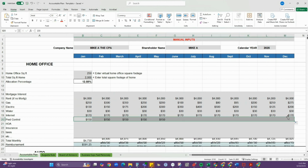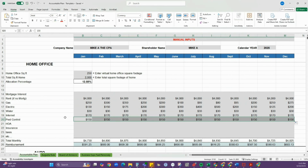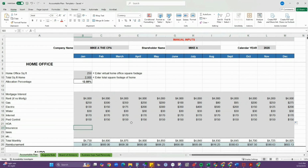HOA. I hope you're not part of one of these. No, bad experience. All right, insurance could get pretty pricey. Let's call it $250 a month, and we'll drag it here. Property taxes can also be pretty expensive, but if this person's renting, they probably don't have property tax. And then let's say they just have some little maintenance of $50 a month.